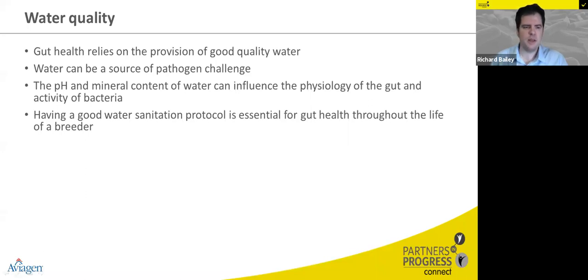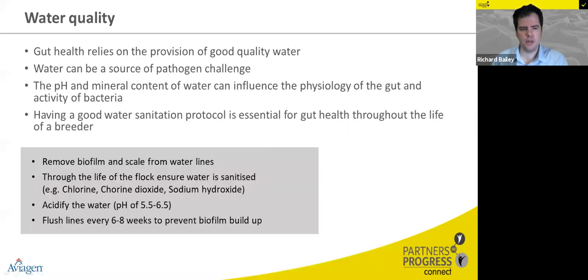So for example, if we have a lot of iron or manganese or zinc in the water, that can actually promote bacterial growth. E. coli, for example, loves iron. So if we have more iron in the water, chances are you will have a greater proliferation of E. coli. And so having a good water sanitation protocol is essential for gut health throughout the life of the breeder.